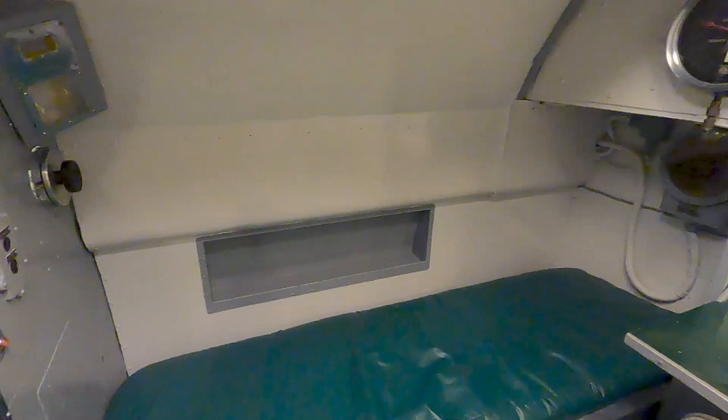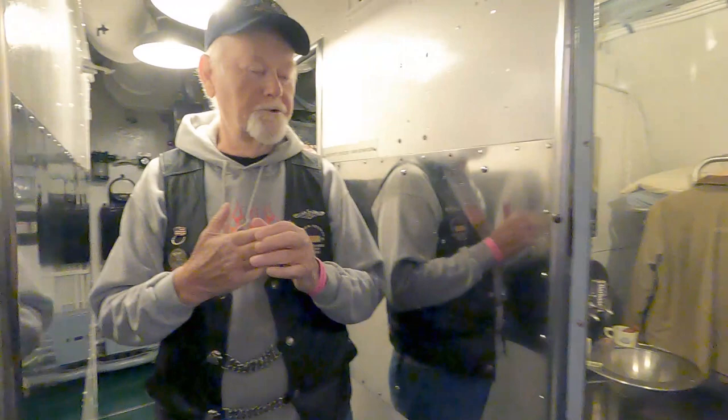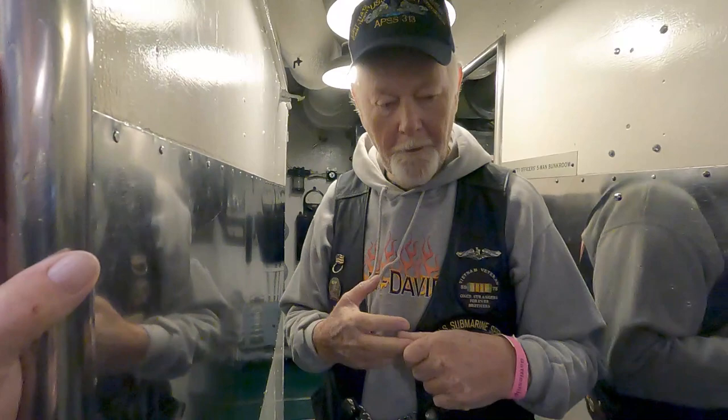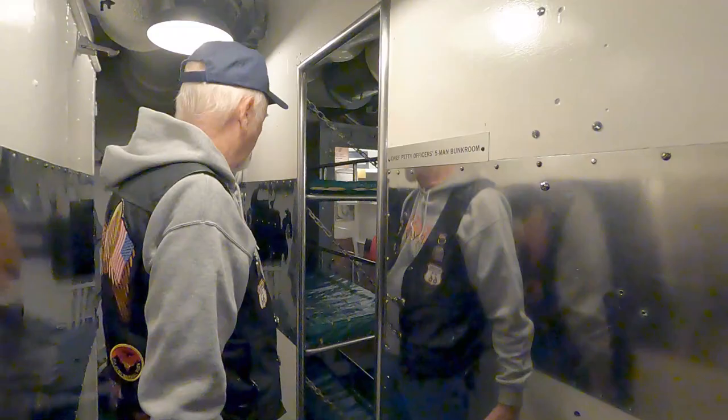Everything else is multi-bunked. And so your chief petty officers and the officers, roughly seven officers and five or six chiefs on board, E7 or above. So this is what they call the officer's room. There was typically a curtain, no doors. This is the chief's quarters here. They call it the goat locker. I don't know where the goat comes from, but that's what they call it.